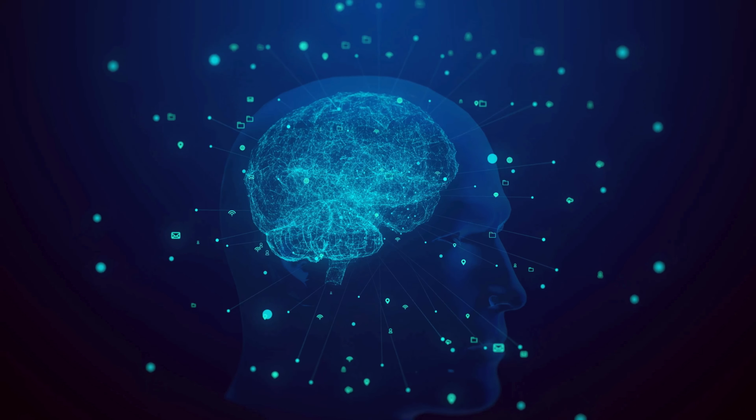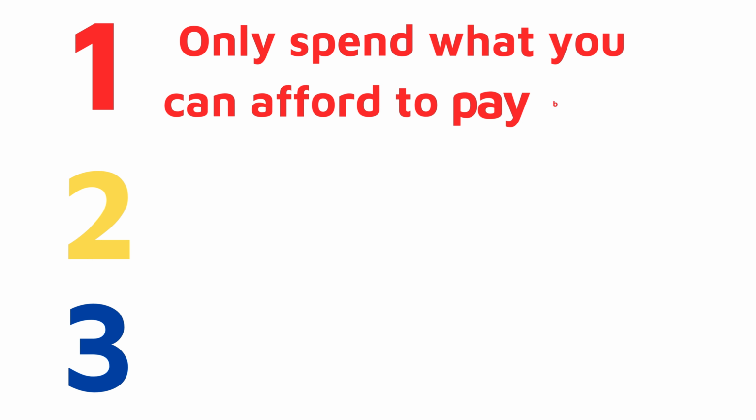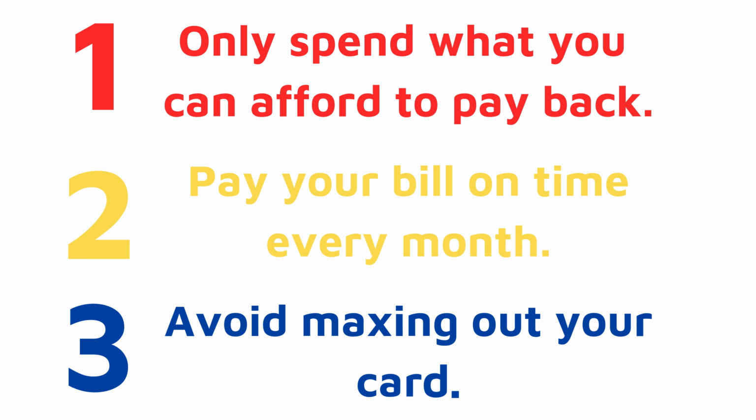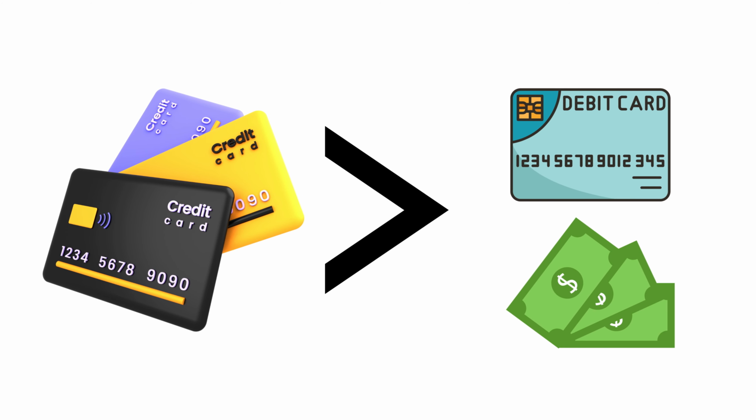Now the real question is, how do you use it wisely? Here are 3 simple steps. Step 1, only spend what you can afford to pay back. Step 2, pay your bill on time every month. And step 3, avoid maxing out your card, which means spending all your credit limit at once. These 3 steps will optimize your credit card capabilities.